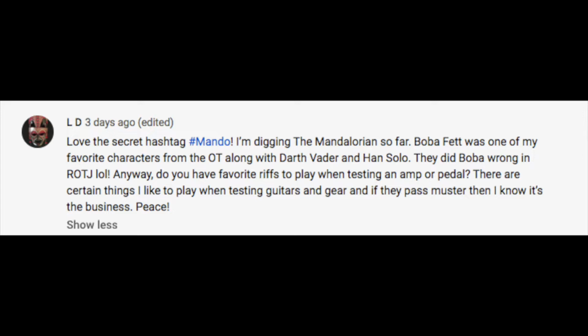There are certain things I like to play when testing guitars and gear, and if they pass muster, then I know it's the business. Not only that, it shows your playing ability. So you don't want to go in there and play something you never played before. Yeah, I definitely have some generic lead licks that I always play. They're mine, I think. Pretty sure.